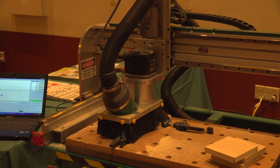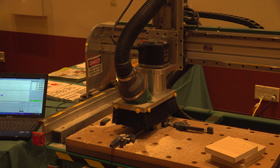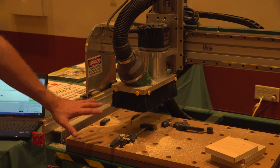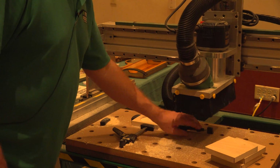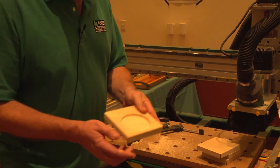And I forgot to turn the dust collector on, so we have a little bit of spillage, but that's okay. It'll vacuum up just fine. Now this could be held with vacuum. I'm using clamps today just because I didn't know how much electricity we'd have to run a vacuum pump. So here's our simple finished piece.